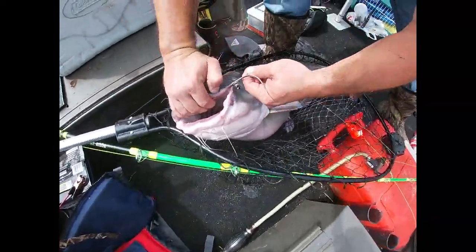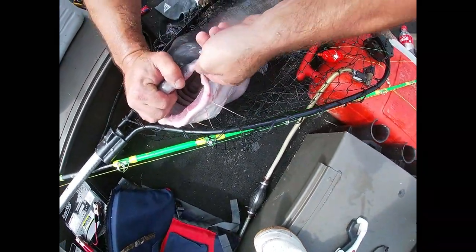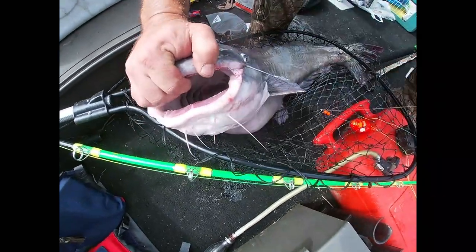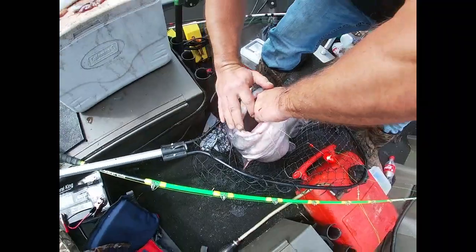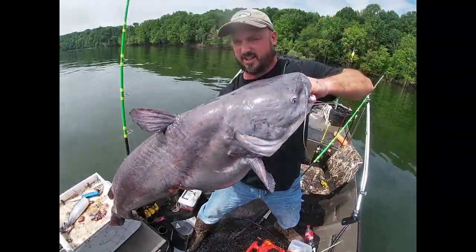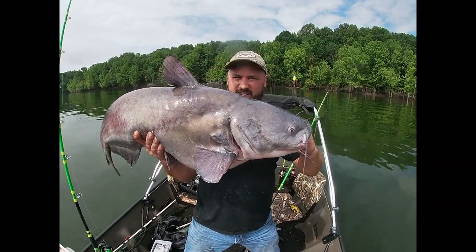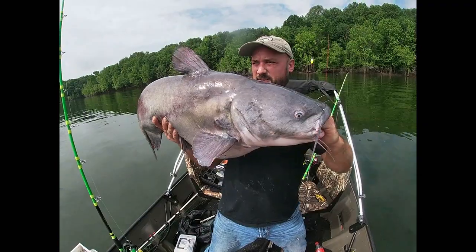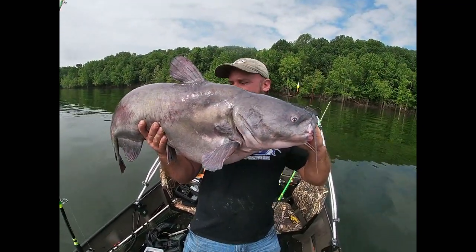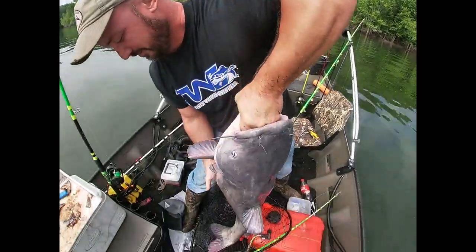Nocturnal Nation, right there in that corner again. Golly, that thing's big. That's a Barren River Lake stud right there. Yeah. The biggest one we've caught in the lake by far. I didn't know they got this big here. What's your fish, buddy? Let me get a picture of you with him.